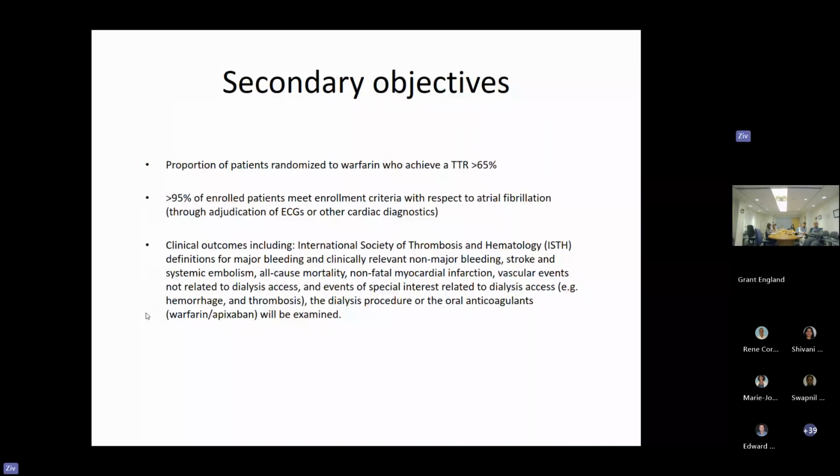We had a number of secondary objectives really to ensure that we were looking at important outcomes that would help with sampling calculations for a future trial, and that we would understand what some additional barriers would be in terms of recruitment or other issues with the trial. So we wanted to see how many patients randomized to warfarin achieved the time in the therapeutic range more than 65. We wanted obviously to make sure that we were recruiting patients who had atrial fibrillation.